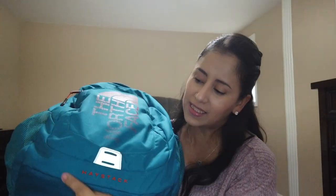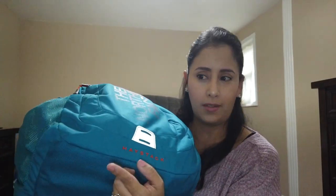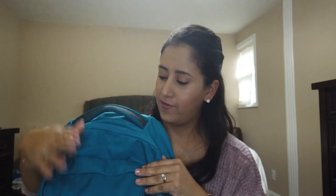So the bag I am carrying, I have been using this one for the past, I want to say year and a half, maybe. This is the North Face Haystack. Haystack is what it says down here, so I'm assuming that's the name of the design of the bag. And it only has two pockets. I kind of wish there was like a third one right here, but it's okay. One in front, one in back, and two of these mesh pockets on the sides. So let's start with the side pockets.